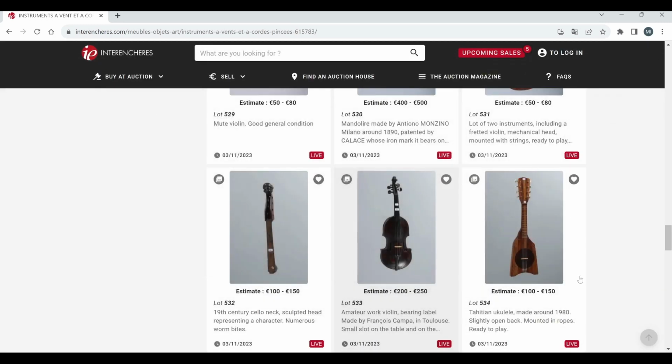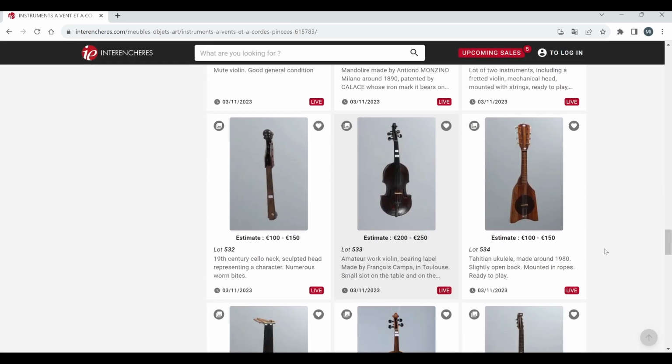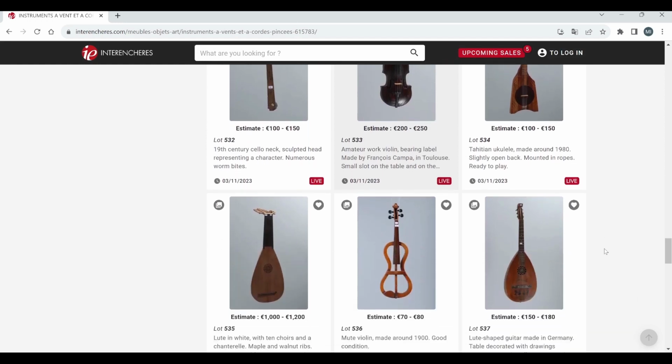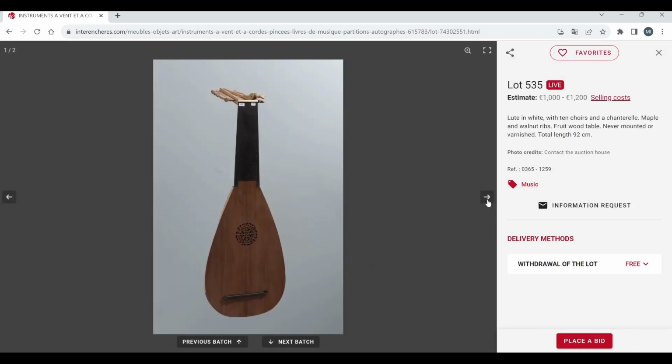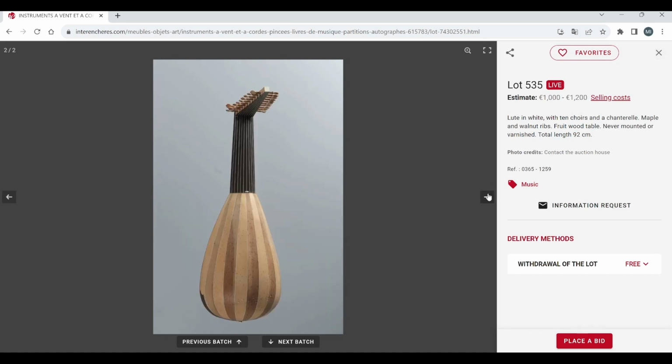Interesting. Tahitian ukulele, okay. Made around 1980. Lute in white. Okay. 10 course and a chanterelle. Okay. So it's not being finished. Wow, 1,000 to 1,200 euros. Okay. That seems somewhat high estimate there.